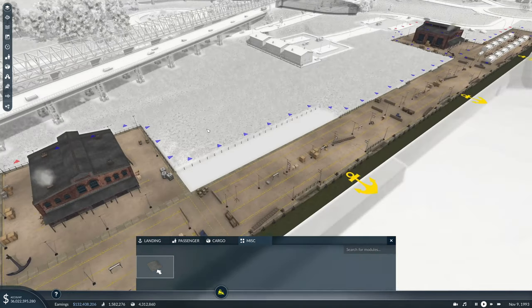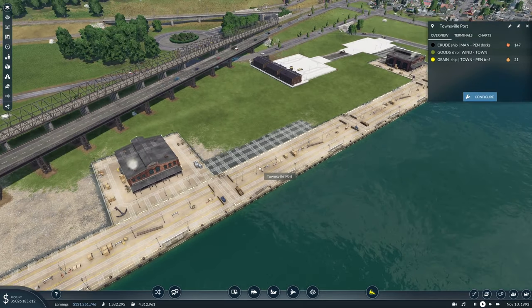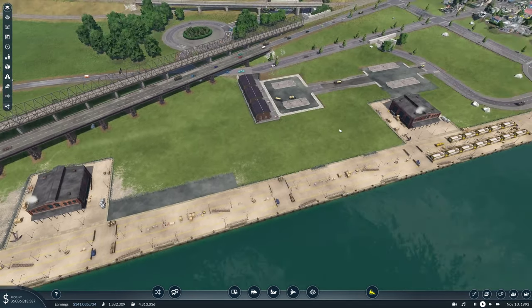Unless we've got too many, it's saying it's outside of dock navigable water. Yeah, you realize though you're... Okay, I'm just going to leave it. It's going to fight me.